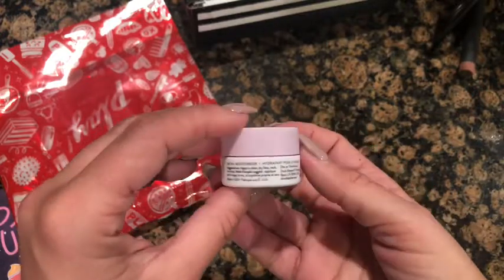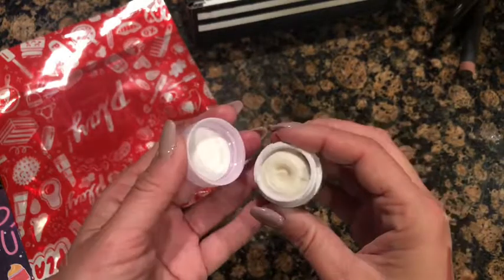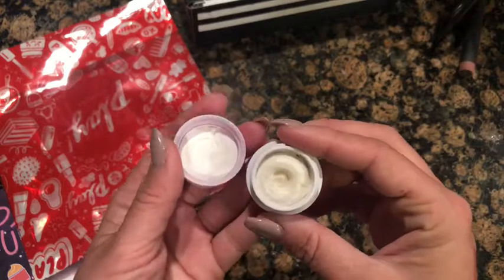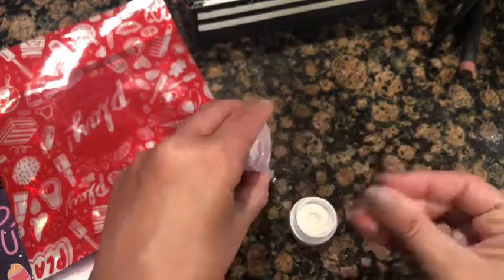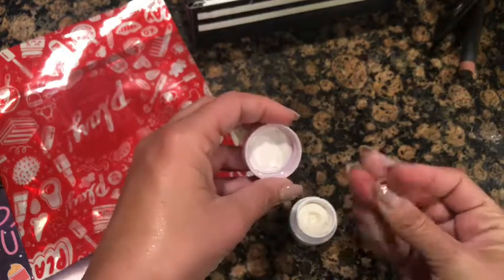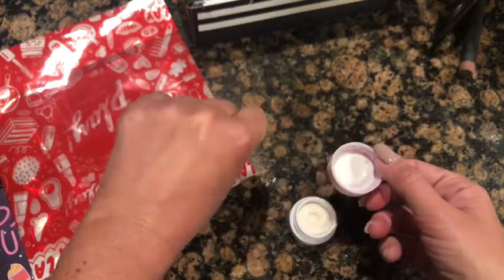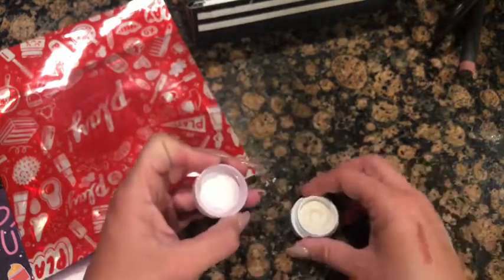So Drunk Elephant is known for its really good ingredients. Even with this small size, I know that this should last me quite a while because I do have oily skin and I will be using this at night, so I won't need much of it. This definitely feels buttery. It has a very, very hydrating texture. You can even see the difference in my hands. It feels really, really nice.